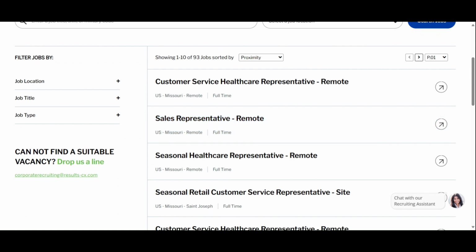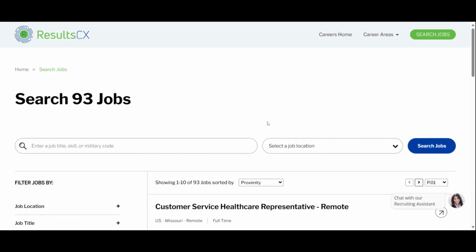And it says right here, if you cannot find a suitable vacancy, drop us a line. You will email them at corporaterecruiting@results-cx.com, guys. So that's what you would do.